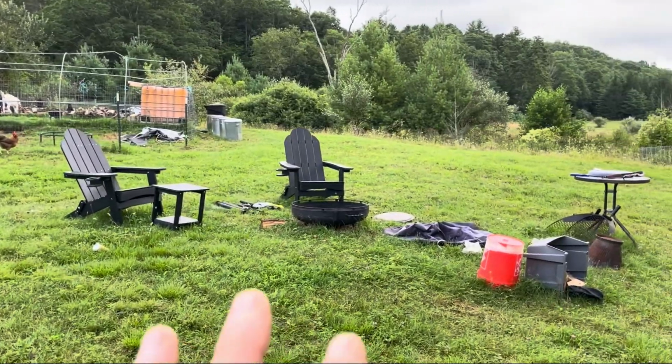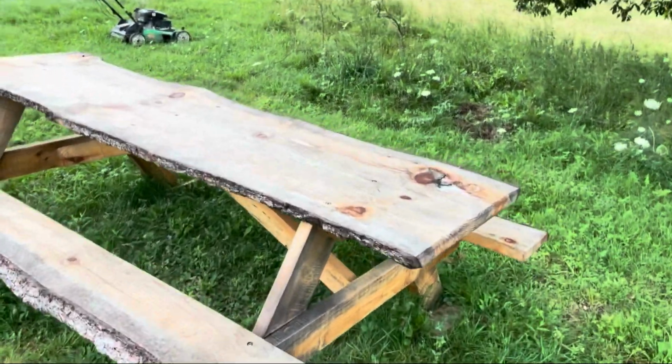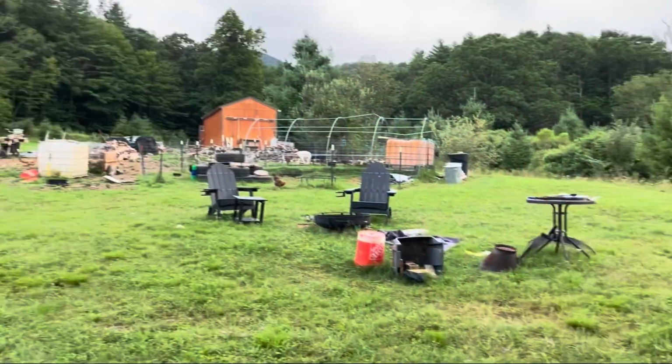This little area back here where we do a little campfires, and we bought this live edge table. I'm gonna do a whole video on this. We've already sanded it down and we put linseed oil. Now we're gonna put a clear coat on that. It's gonna look really nice.